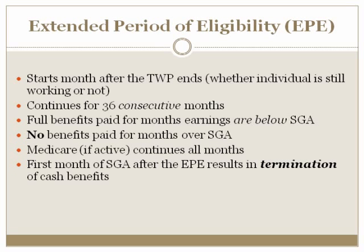Now, once the trial work period ends, the very next month, whether you are still working or not, starts the extended period of eligibility, or the EPE. So you end your trial work period, and then the EPE starts, and it continues for 36 consecutive months. During those 36 consecutive months, or 3 years, full benefits are paid for any months where your earnings are below SGA. But any month that your earnings are over SGA, your benefit amount will be suspended.